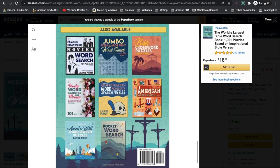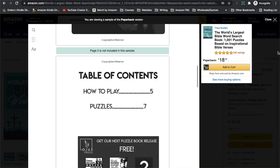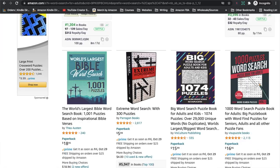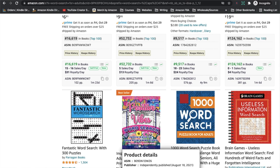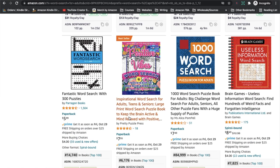But at the end of the day, the puzzles themselves, they're not copied, they're not pre-made, they're not ones that someone has sold to you that they've also sold to hundreds of other people. When you get this kind of software, you're creating unique puzzles that nobody else is going to have. And I think that's really special.